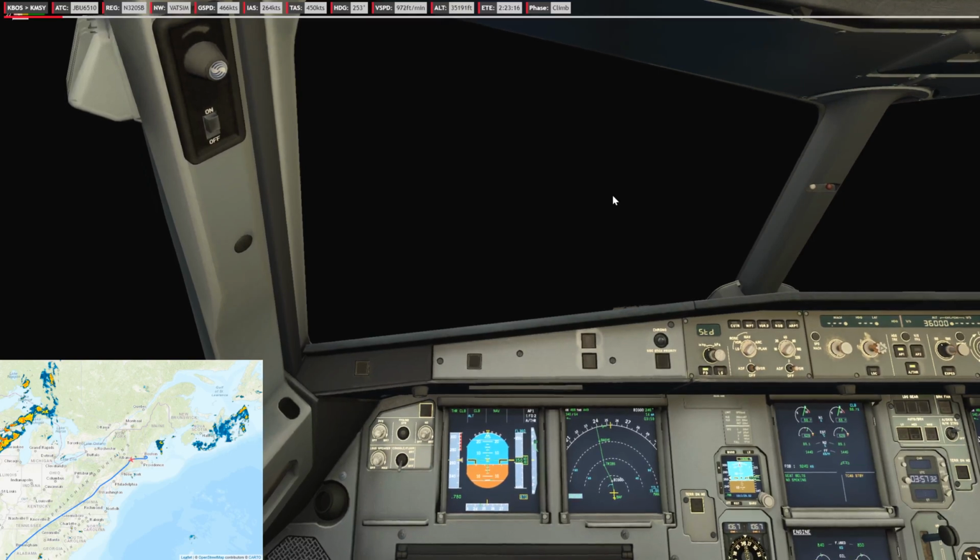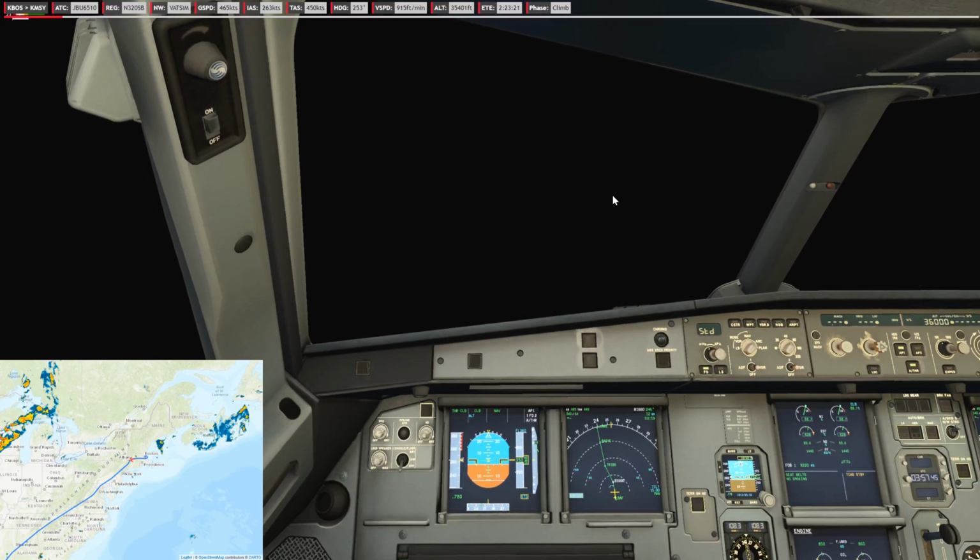Delta 248 cross Calverton. And then I know Memphis has a Gris 4 departure because I've cleared people on it before. 3005. We'll descend across Calverton at 12,000, Delta 248. I should be getting ready to hand it off to Unicom.